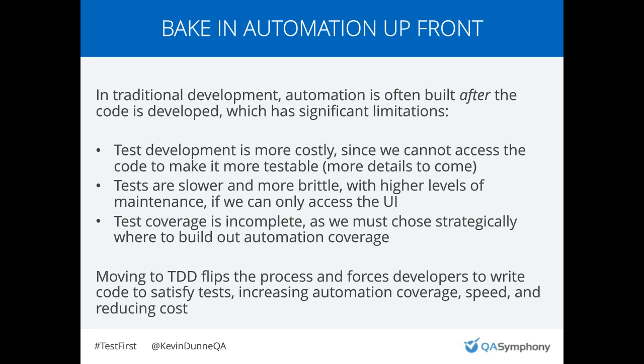So moving to TDD really can allow you to bake in the automation up front, build better automation, build more testable software that has the thought in mind of the fact that this needs to have an automated test against it, and then that will really help to reduce costs and risk going forward, because we should have more complete automation coverage and we should be getting it from day one rather than having to wait for that to get delivered down the line.